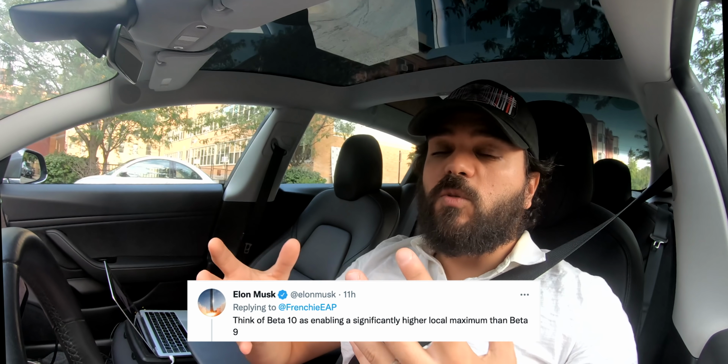I think Elon mentioned that we need to consider version 10 as increasing the local maximum compared to version 9, which basically means enabling us to make better progress than if we were on version 9. If we stayed on version 9, we would go to a certain point. Version 10 is expanding that possibility in the roadmap. So overall, very happy. We'll see. We'll do more tests, maybe with more traffic, maybe downtown.